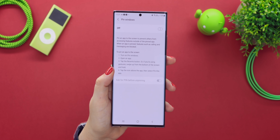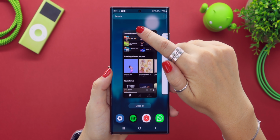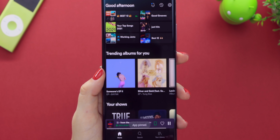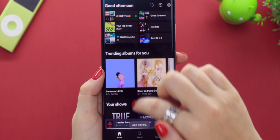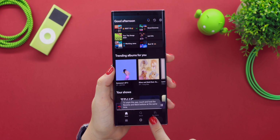For my Android users, you also have this option, but it's called Pin Windows. Once you toggle this on, if you go to Recents, click and hold down on the icon, you can tap Pin this app. It'll show you how to unpin the app, but once again, you are locked in and cannot access the rest of the phone. Man, I love this one.